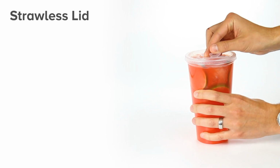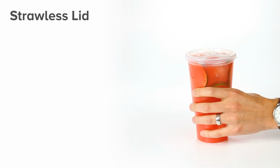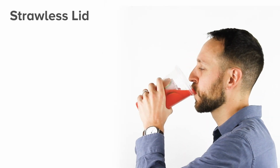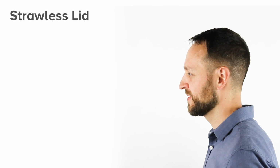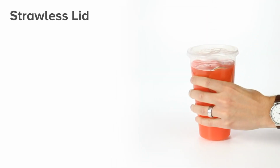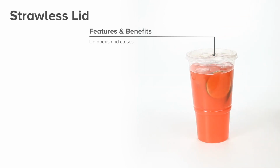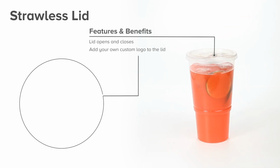The hole in the lid simulates a can drinking experience, mitigating ice while allowing proper beverage flow. The lid is designed to open and close for easy delivery and transport. There's also a place for customization by adding a logo to the lid.